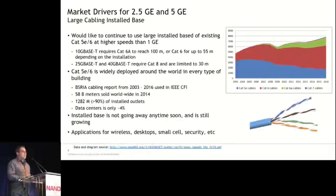The other market driver for 2.5 and 5 gig is the very large installed base of Cat5e and Cat6. So we have higher speeds. We have 10GBASE-T that only runs over Cat6a or Cat6. We have 25GBASE-T and 40GBASE-T that we're working on. That requires Cat8 and only goes to 30 meters. So there's a desire to reuse a lot of existing infrastructure for higher speeds.